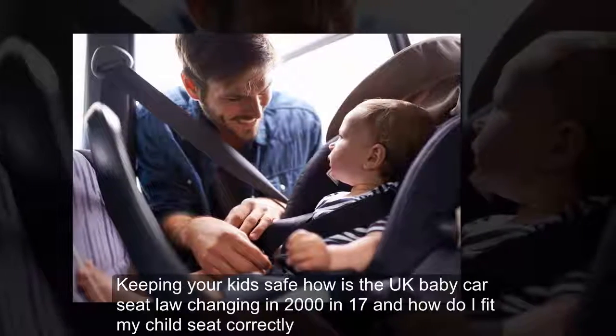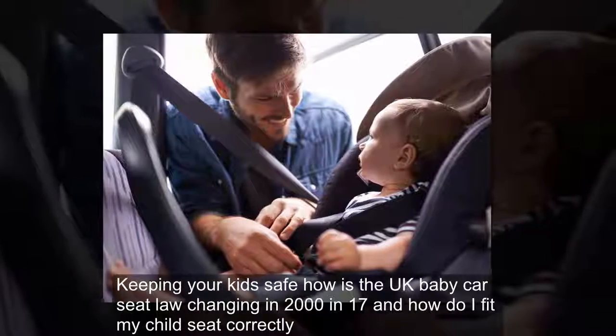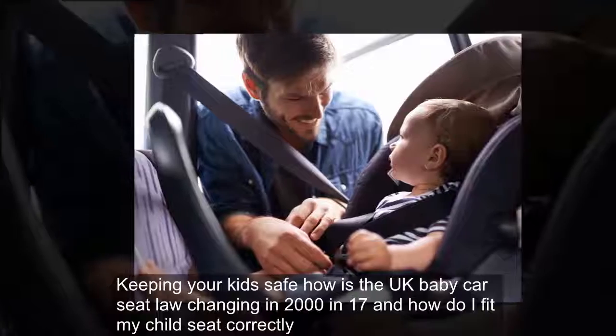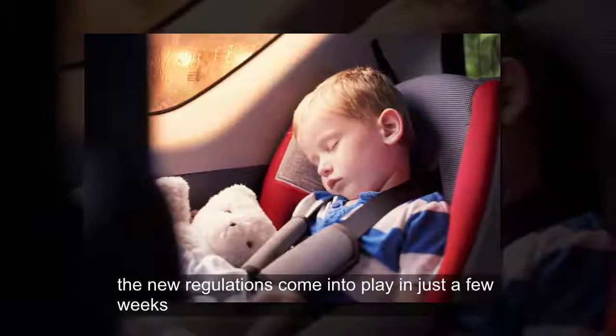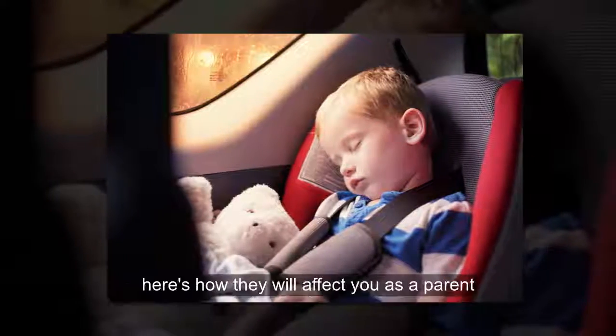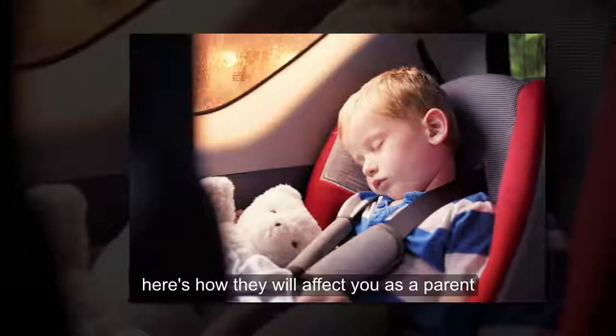Keeping your kids safe. How is the UK baby car seat law changing in 2017 and how do I fit my child's seat correctly? The new regulations come into play in just a few weeks. Here's how they will affect you as a parent.